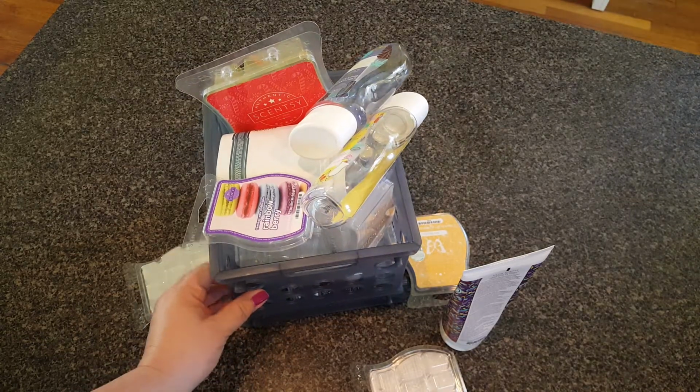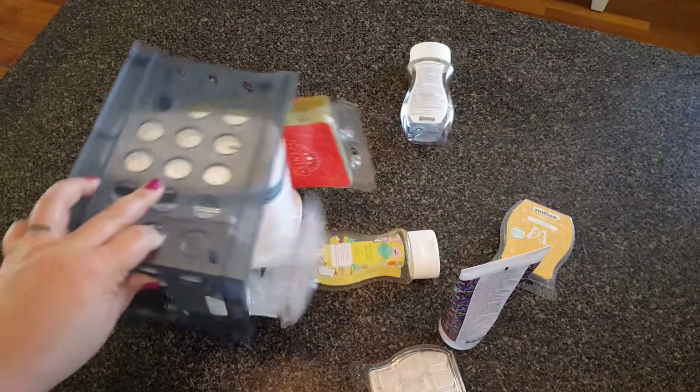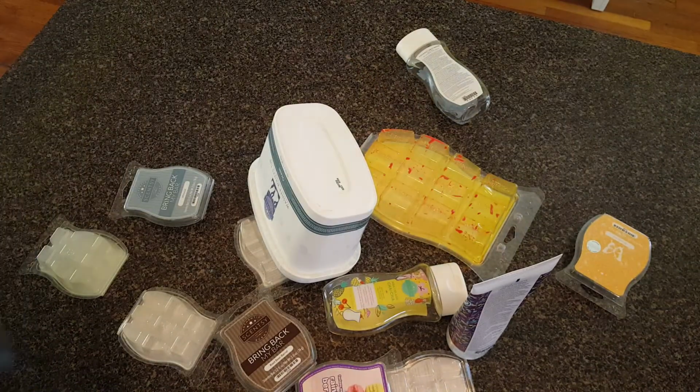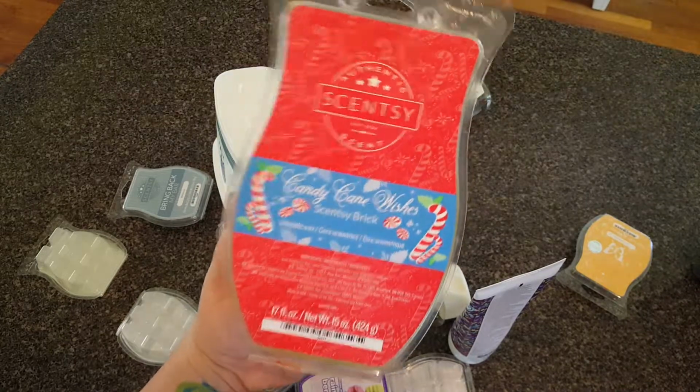I've gone through Counter Clean, I've gone through lotions, all that kind of stuff, but I'm just sort of saving it for the important stuff, the notable empties, I guess this is. It's always very satisfying to finish a brick.